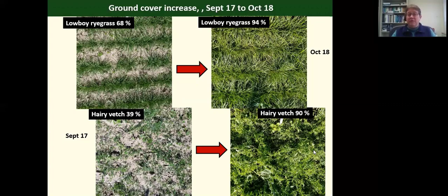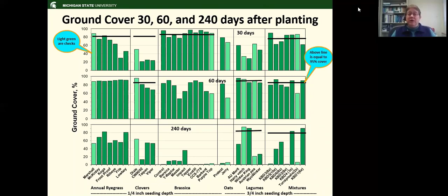Here's the ground cover data. Now this is a little bit of a fancy chart, so I'm going to go over what we're looking at here a little bit. This is ground cover at 30 days after planting, 60 days, and again in the spring, the three dates that we measured it. We're looking at each of our entries in the test, and this is divided up by seeding depth. So we have a group over here, the quarter inch depth, and the big seeds are over on this end to the right.